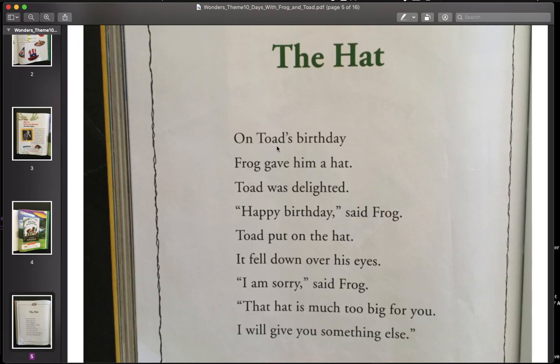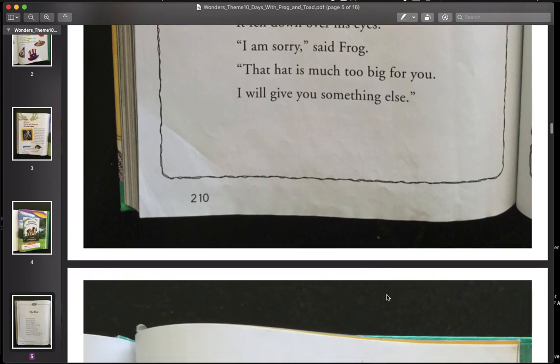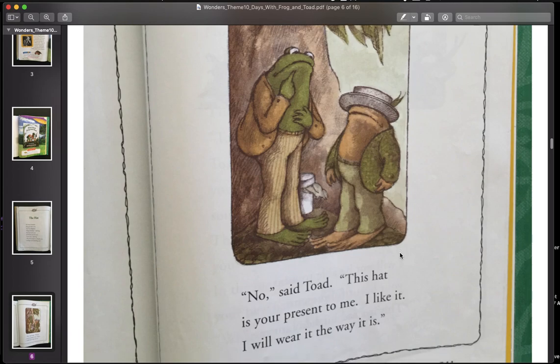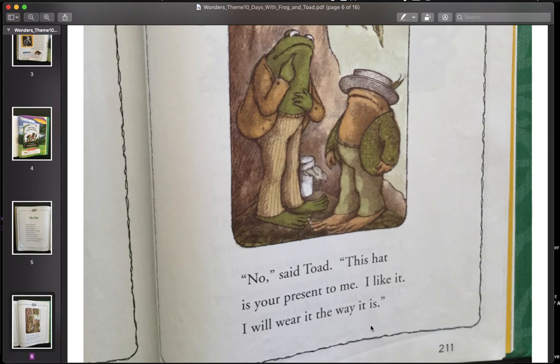The Hat. On Toad's birthday, Frog gave him a hat. Toad was delighted, is very happy. "Happy birthday," said Frog. Toad put on the hat. It fell down over his eyes. "I am sorry," said Frog. "That hat is much too big for you. I will give you something else." Oh, look, the hat is too big. "No," said Toad. "This hat is your present to me. I like it. I will wear it the way it is."